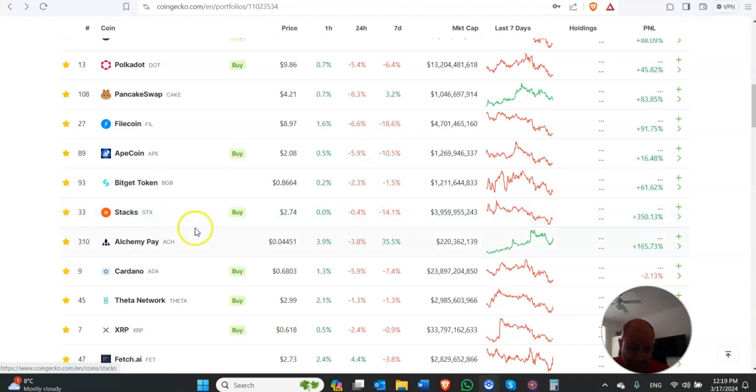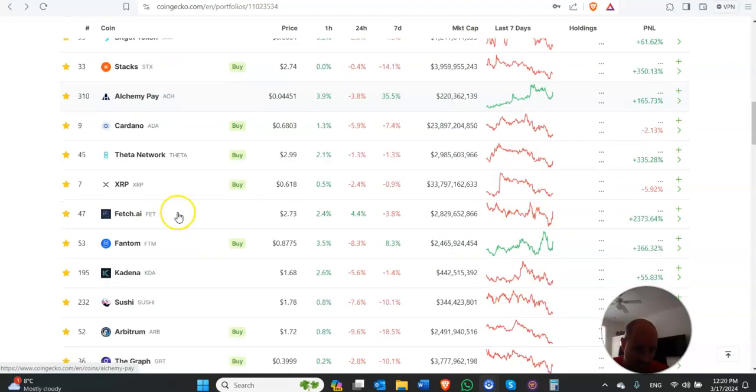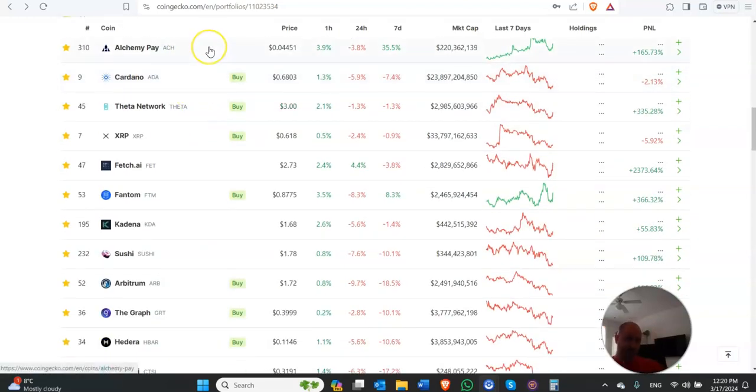It's an excellent buy. Alchemy Pay, it's a payment system, competitor to AMP, which is a little bit further down on my list. I do own quite a bit of Alchemy Pay. I'm getting a lot in staking rewards.